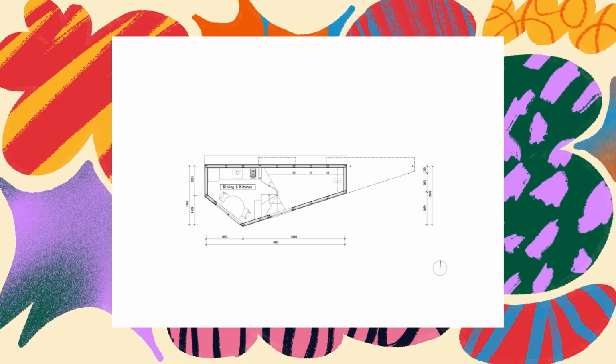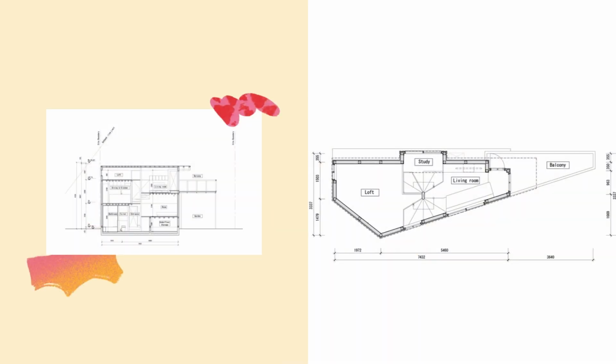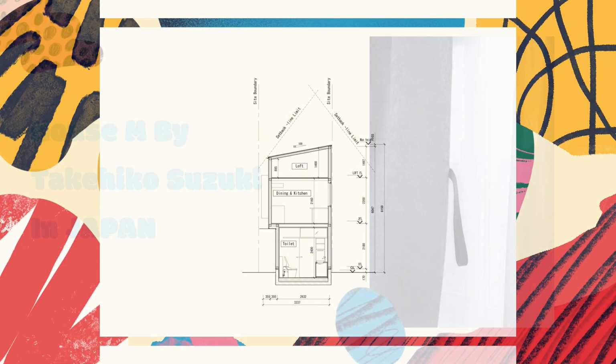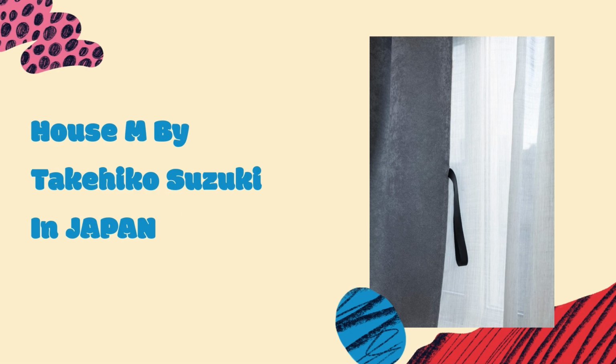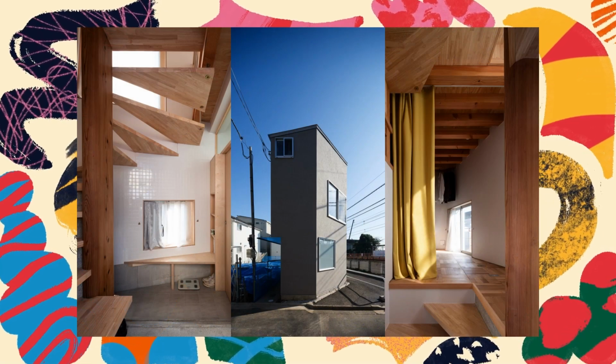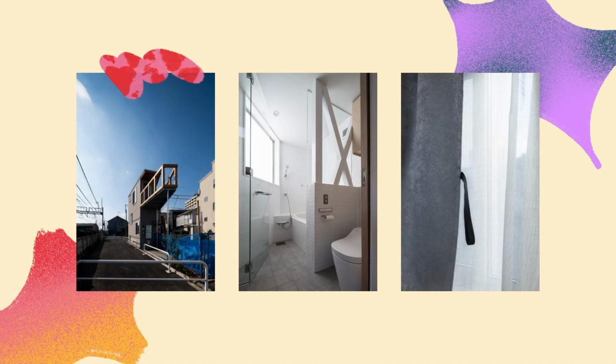The floor finish of each space extends to the stairs, and the treads extend into the spaces and become furniture. The staircase also serves other functions such as storage and entrance, and the way of making structure, treads, and furniture gives you a glimpse of another space beyond the staircase.